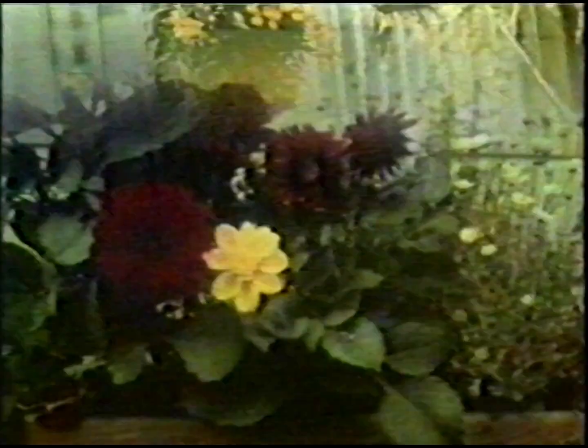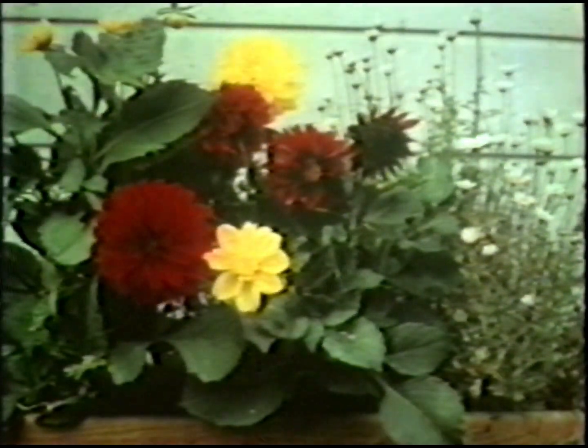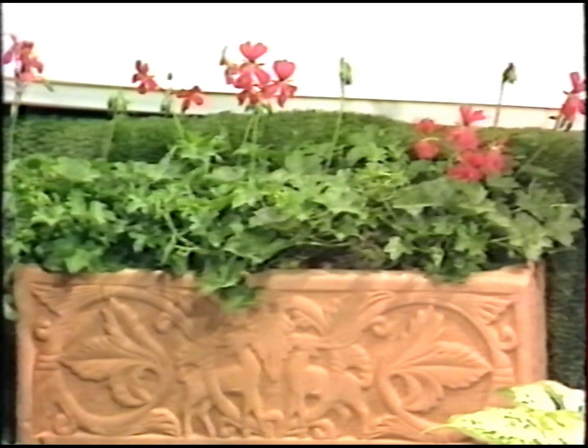Another way, of course, is window boxes. The beautiful thing about window boxes is if you're looking from the inside out or from the outside in, you get the best of both worlds because they look equally good from either side.